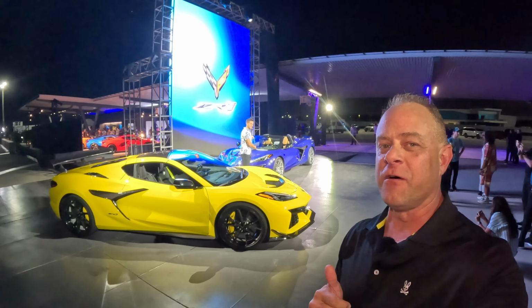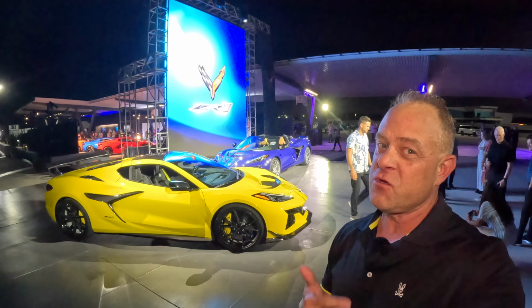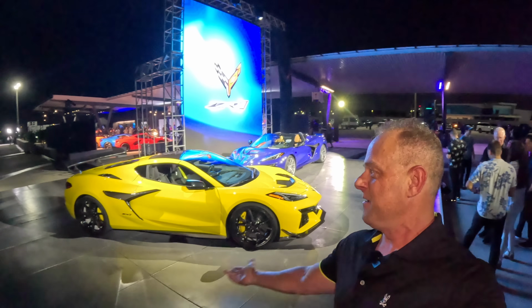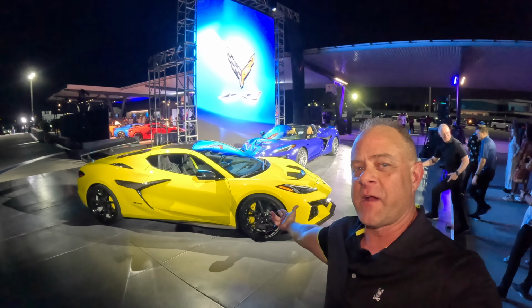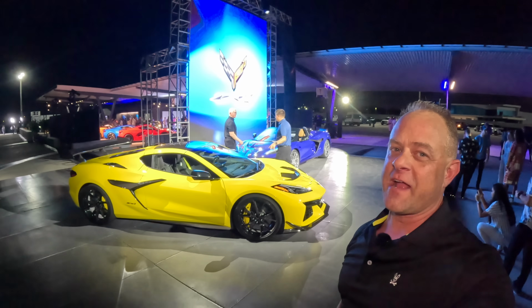I am super hopeful that I could get my hands on one of these cars. I know it's going to be super limited, but I do own a Z06. I've had it for over a year. So Chevy, if you're watching this, I would love to have one of these in my garage. I won't sell it. I will keep it. You'll see a lot of good content with the ZR1 on the Drag Times channel.